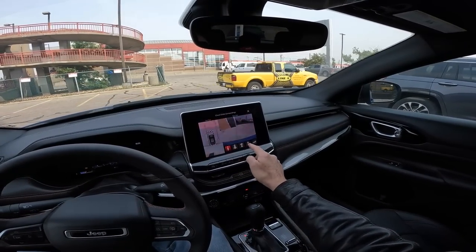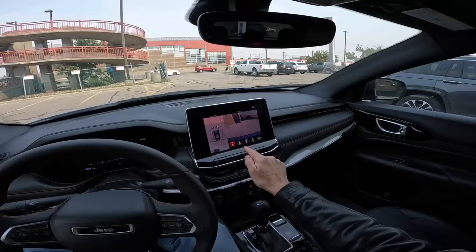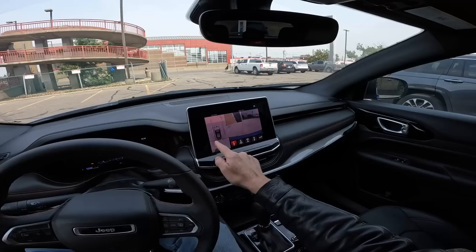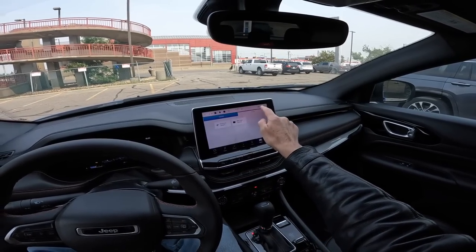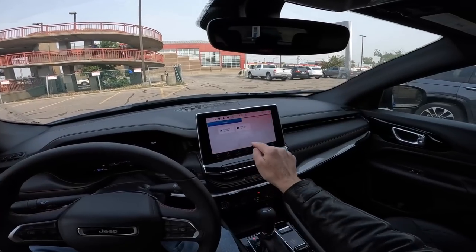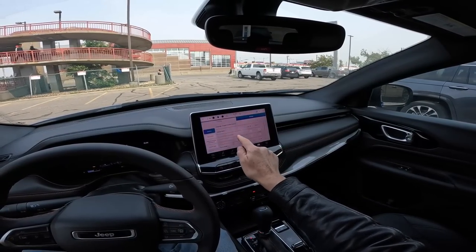Oh, wow, look at this. Yeah, that's another cool thing that I didn't even have on a Hellcat. It gives you top view, rear view. It's like the best cameras under the mirrors and in the front.